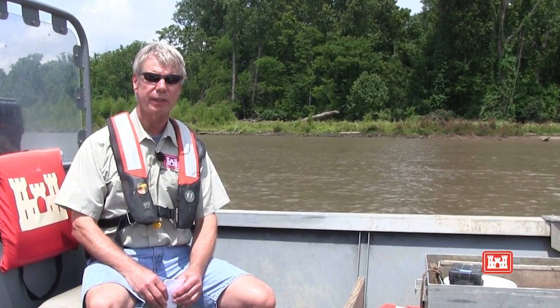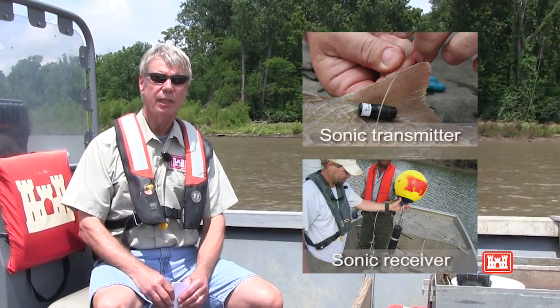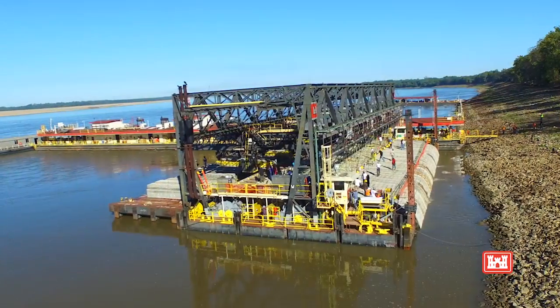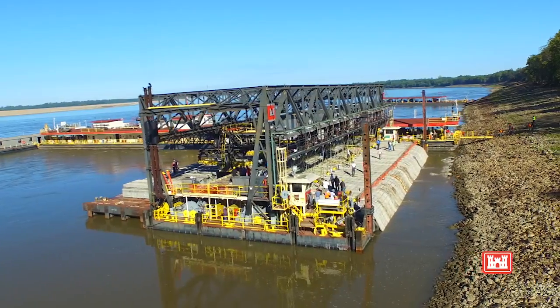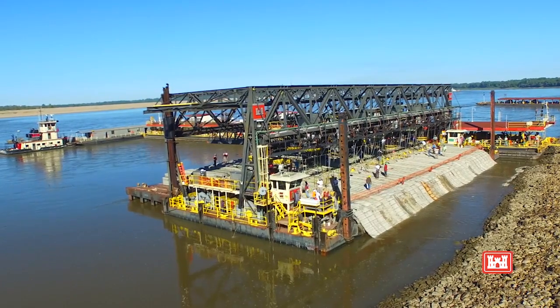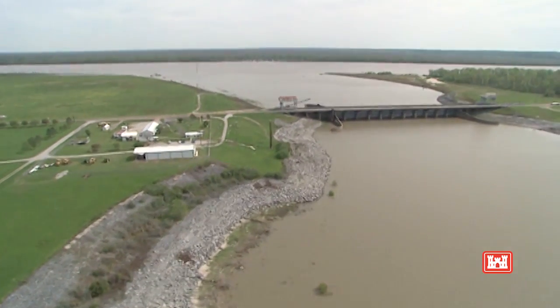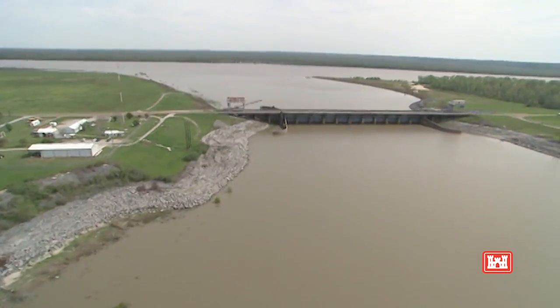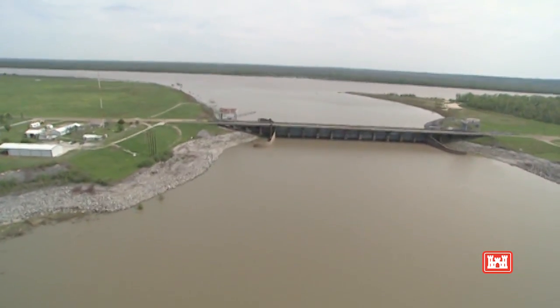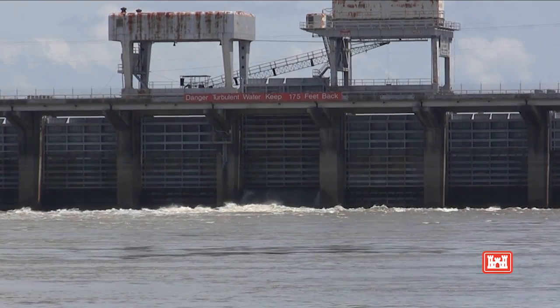So we are monitoring, using sonic telemetry, the distribution of pallid sturgeon relative to the mat sinking unit, which is the operation for bank stability, where they put out the articulated concrete mattresses. We also are monitoring entrainment through the Old River Control Structure, which is about 300 miles downstream. That is the only major Corps project that is part of the Mississippi River and Tributaries Project, the MR&T, that's not covered under this present biological opinion.